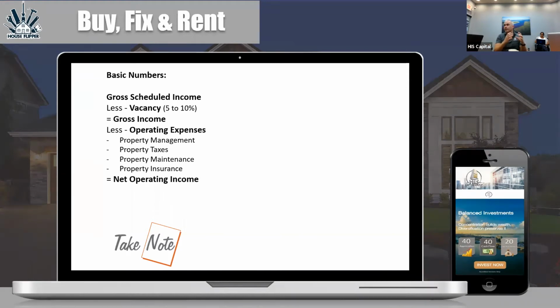This is really important for us to understand because a lot of investors make this mistake, and it's a rookie mistake. A lot of people say, well, Rick, you're missing a number here. What you're missing is the mortgage payment. Because if you're borrowing money, would you agree that should be an expense?